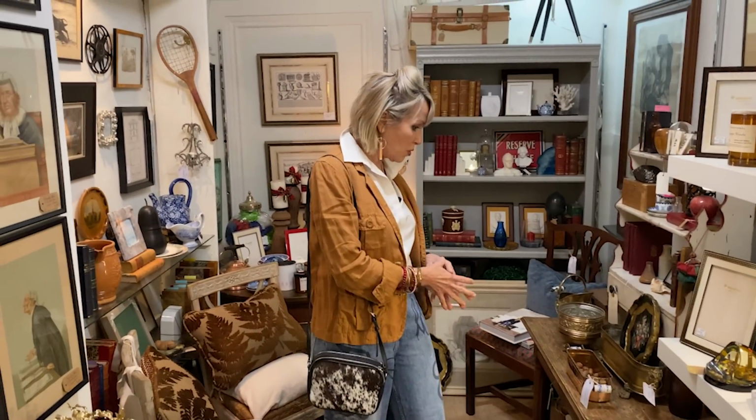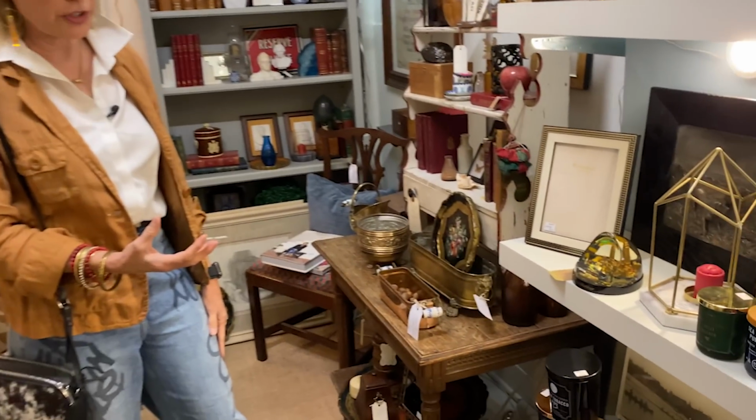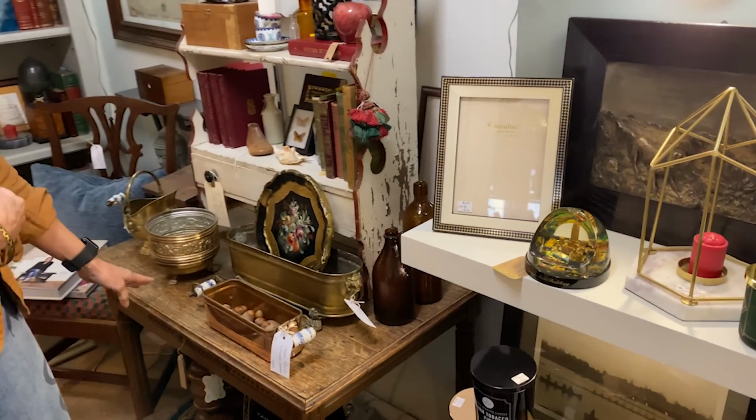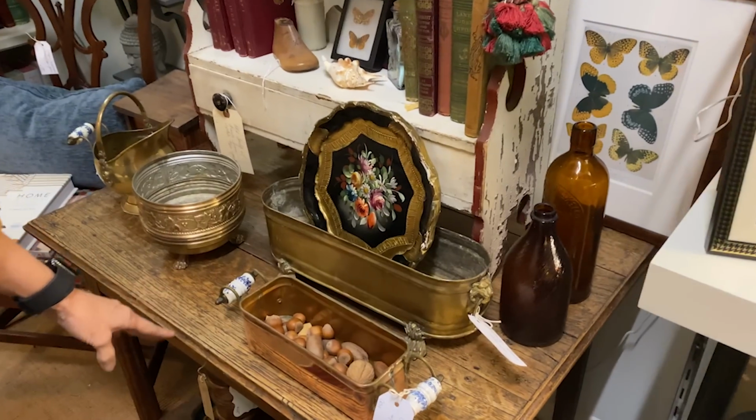And this is kind of more of a masculine corner. Great table. That's sometimes something to look at. I see display pieces and I forget to look at the furniture itself because I think they might be display pieces, but most often the furnishings themselves are for sale.